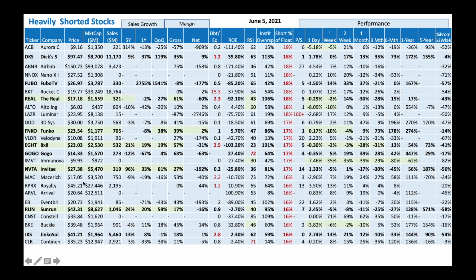Same story with the Funko, 8x8, Envite and Sunrun. As you can see, they've been stalling out in last couple months or so. I think they will do great too. And I have highlighted few companies here. For example, GoGo, very high RSI 72. And company has done great for last couple of weeks. I would wait for these to cool off.